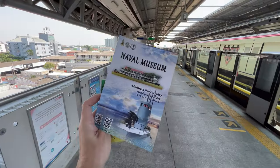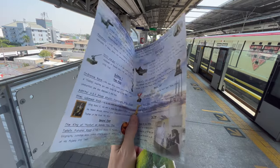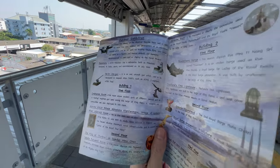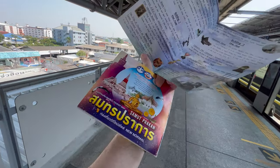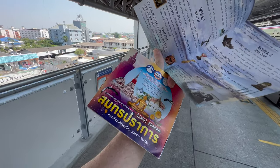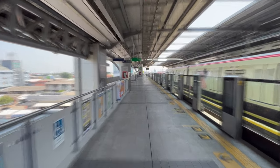I forgot to mention, he gave us this Naval Museum guide, which is all in English and shows all the stuff that's on the tour as well, which is pretty cool. And also gave me this secondary guide about Samut Prakan, which will open up in a minute. It's absolutely huge. It just shows you all of the places that you can visit around here.